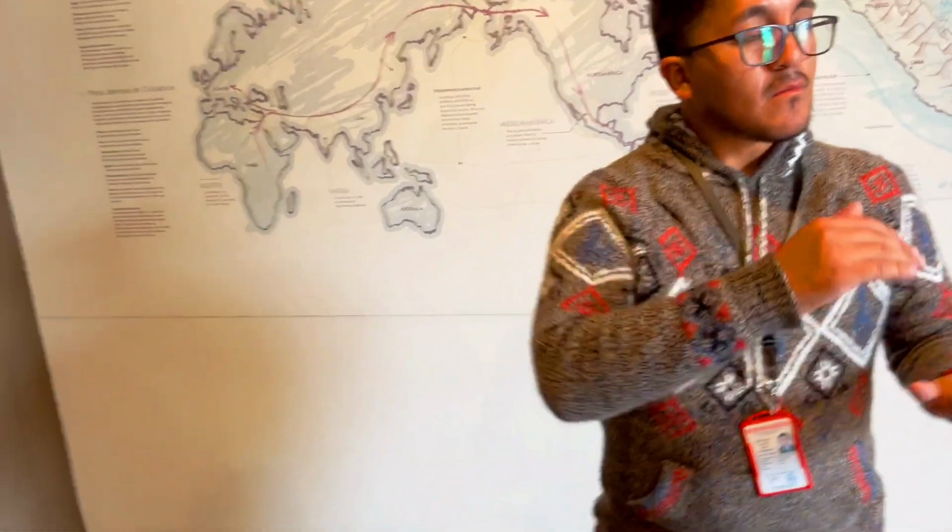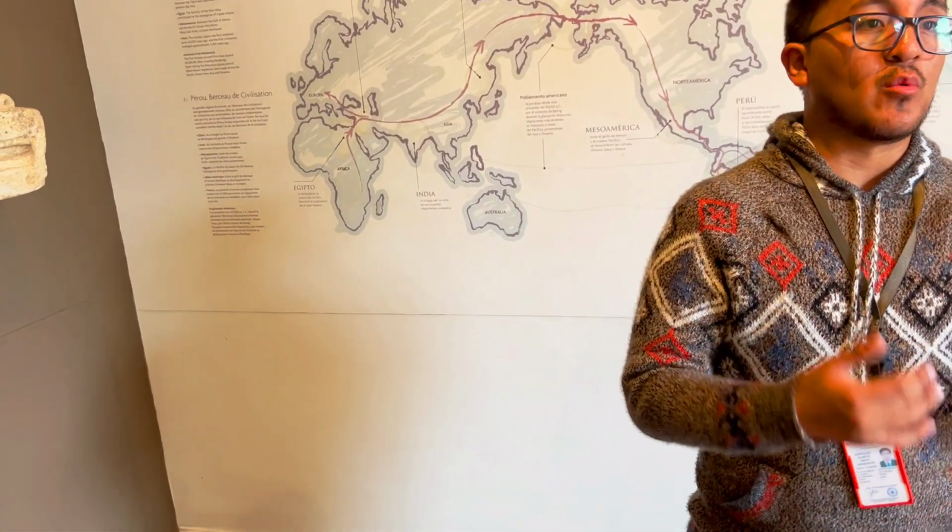So all these people believed in natural things. When I say nature, I mean the wind, the sun, the moon, all the things that will affect your life one way or another are going to be something important. This religion was divided in three parts: the upper part, the middle part, and the under part. These have names in our native language.